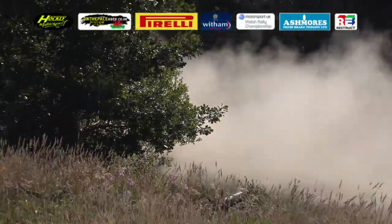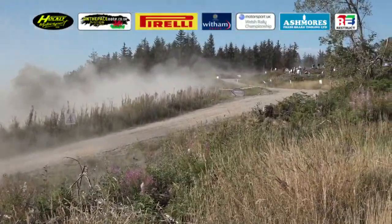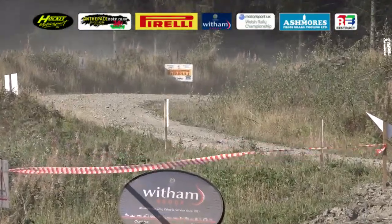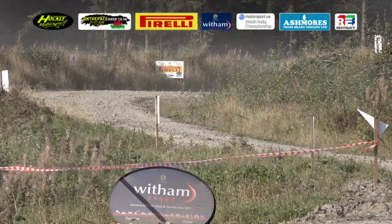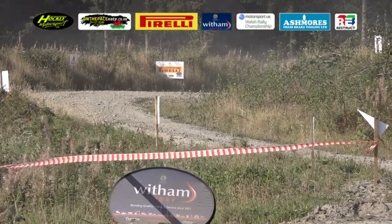175, Steve Chaplin, Richard Souter, not quite on song. Escort strolling along there. Needs to clear its throat. A little bit like me, actually.